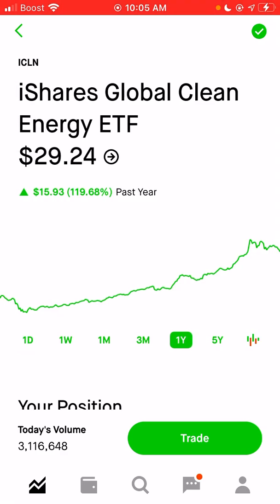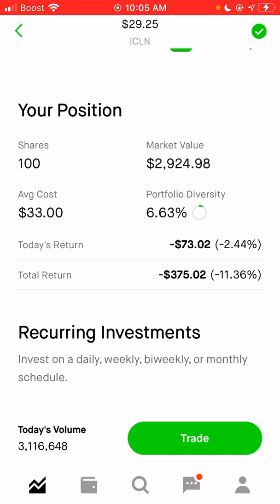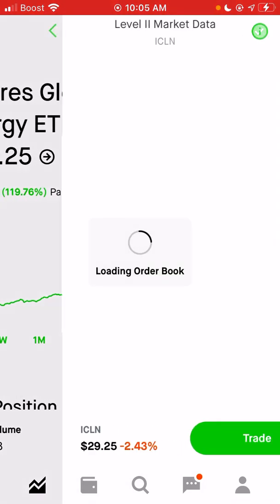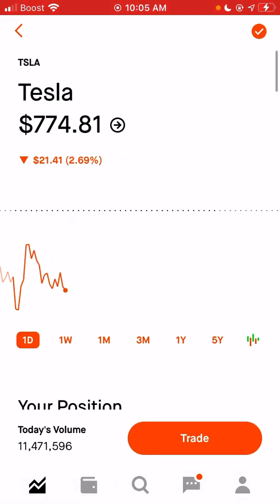I have sold some covered calls and I've so far taken in at least $200 of premium, lowering my average cost to about $31. So currently we are underwater on this, about $100. However, I think this should be a good stock for the future, especially with Biden in office and the clean energy initiatives. We also have Tesla, which I'd like to talk about.